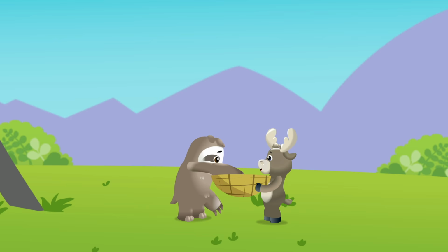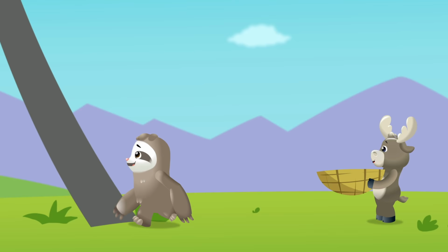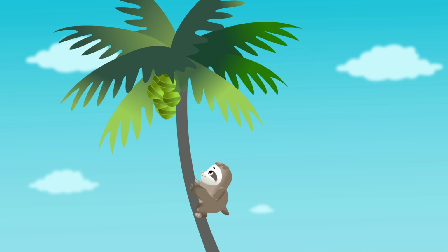Moose is good at catching them before they hit the ground. Sloth knocked five coconuts down.